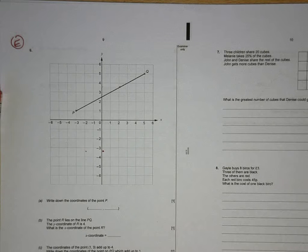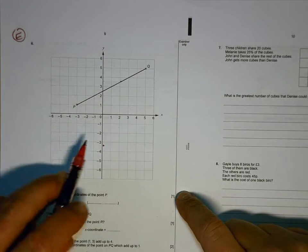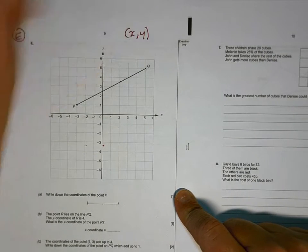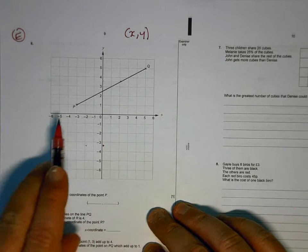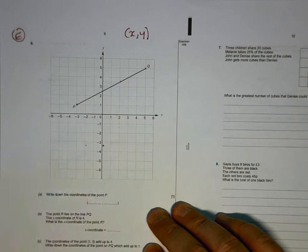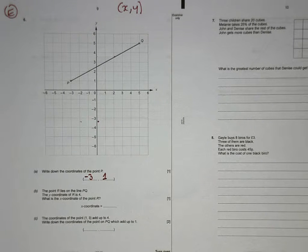So we're on to a coordinate question here. So when you're writing a coordinate, the first number is always the x coordinate, the second number is always the y coordinate. So it just follows alphabetically. Write down the coordinates of the point P. So this is the point P. So the x coordinate is -3 across, and the y coordinate is 1. So -3, 1.